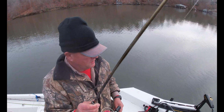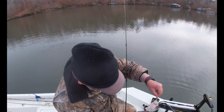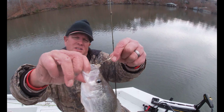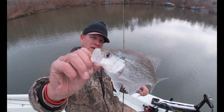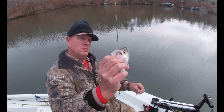Well, finally got one to hit a spoon. There's that gold spoon. It's a cloudy day. Gold's good. That's a good crappie. So, you know, good 10-inch crappie, maybe 10 and a half. Boom.